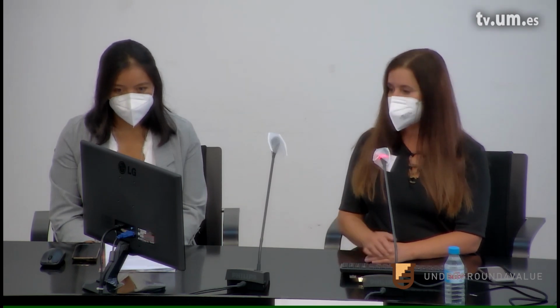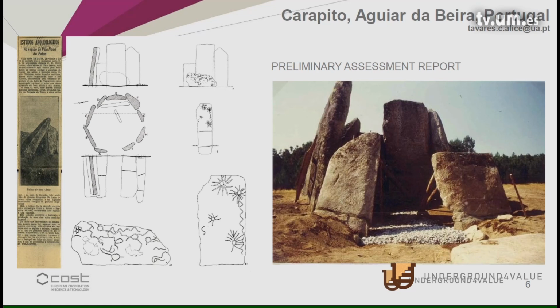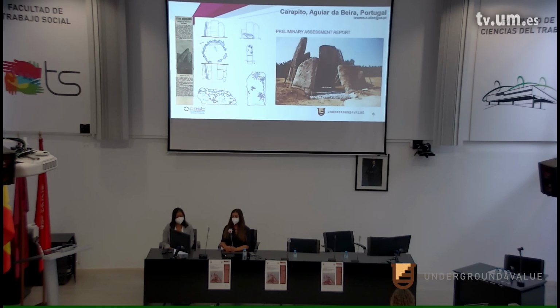In fact, the place already had attention from the 90s, with German archaeologists who went there and recorded all the designs that we have on these stones. After that, they also tried to block the collapse of these big stones. What they asked my team to do, first of all, was a preliminary assessment report.